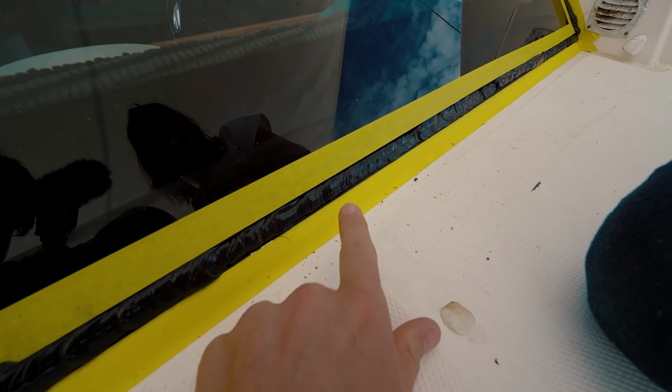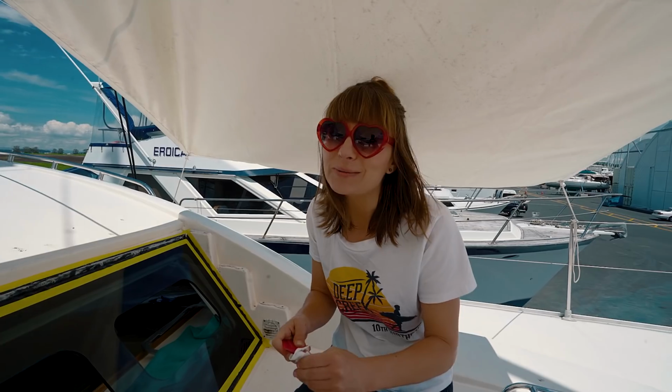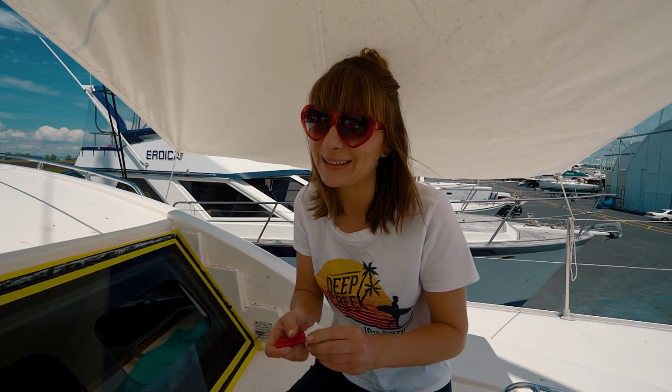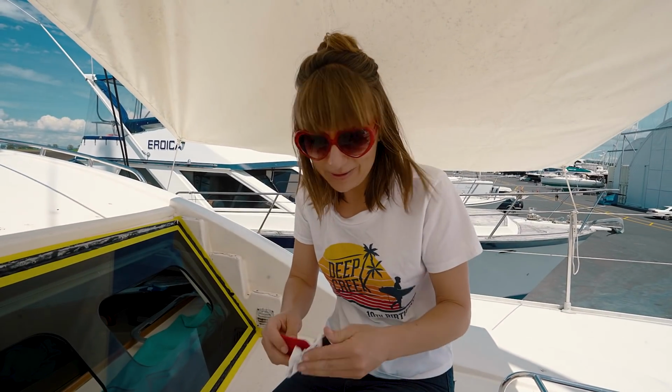Look at how beautiful that job is. That one tiny stretch. Hey, don't look at this spot. Look at this spot. It's okay. You can judge me when I do the top window because, I mean, we've all seen how amazing my jobs are. So, you know, it's par for the course.